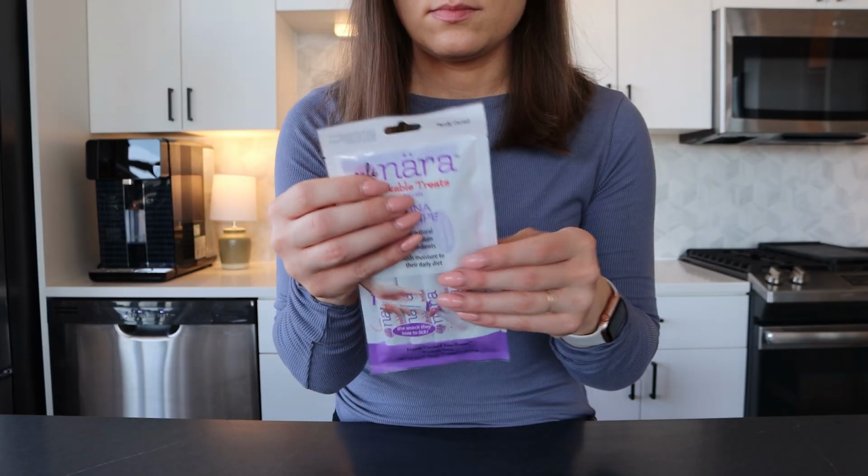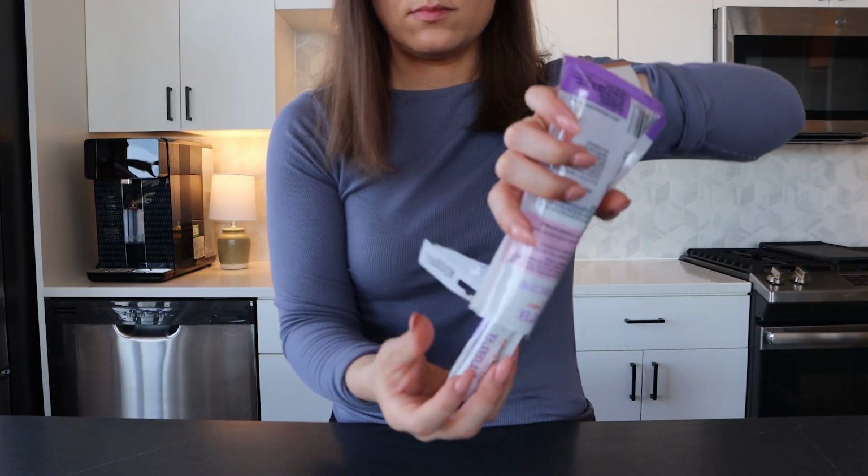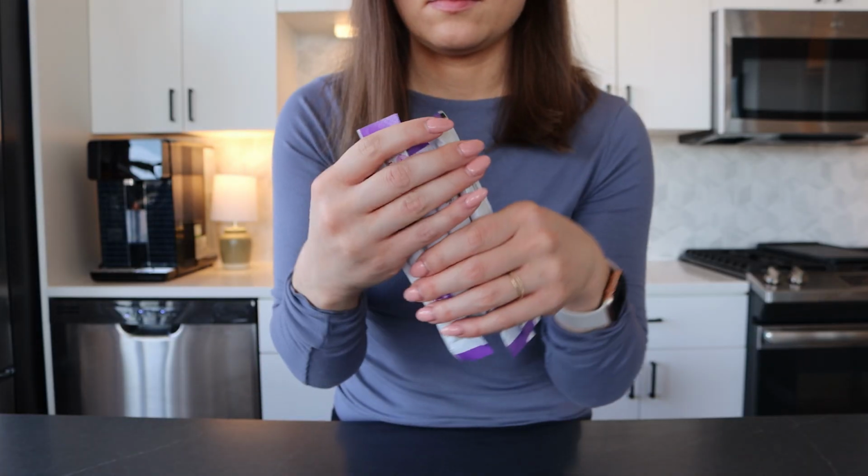These, I would say, are the absolute best if your cat is on a diet, because these are the lowest calorie of the ones we tried and also have the lowest carb percentage. So definitely great if you want to remove the risk factors as much as possible of your cat having excess weight gain. So let's talk about more of the specifics.